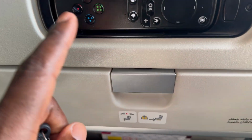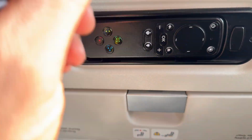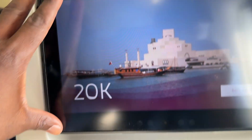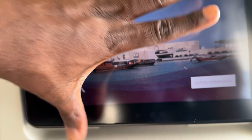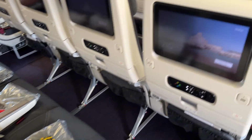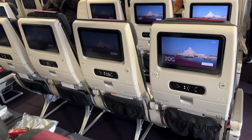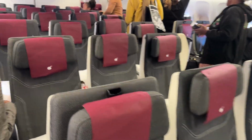On this side here, you do have, of course, the tray table, and a remote controller for you to control the TV. But you can also touch the TV itself. It's a touch screen. The TV is huge, close to maybe 8-9 inches. As far as the seating, it looks a little bit dated in comparison to the A350-1000. It's definitely a bit of an older cabin than the one we had flying into Doha.